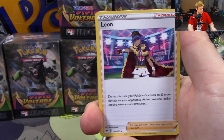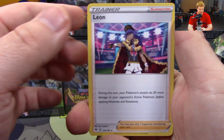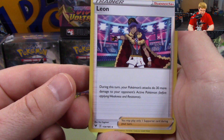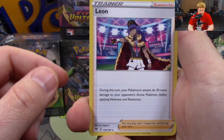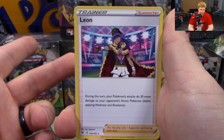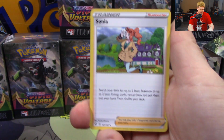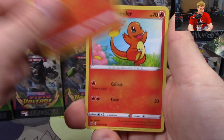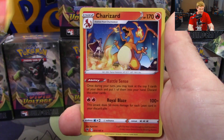So let's take a look at the actual cards that are in here. I'm not going to do this for every one of them, but I am going to flip through the first one so you can see. Leon is making his debut in the TCG here. During this turn, your Pokemon's attacks do 30 more damage to your opponent's active Pokemon. So that's a pretty cool supporter card there. Not to mention it's the champion, and it goes with Charizard. So Sonia, obviously we know, Professor's Research, Hop, Charmander, of course, because you can't have Charizard without Charmander, and Charmeleon.